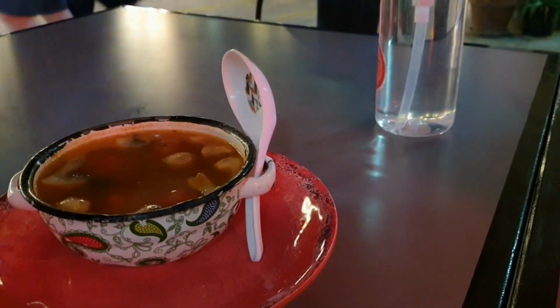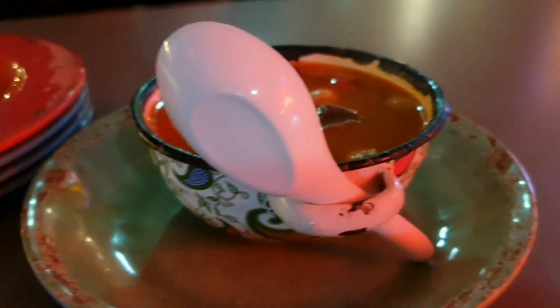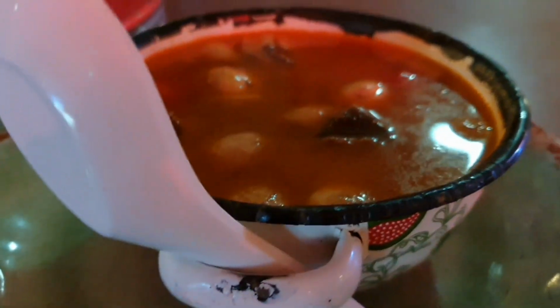Okay guys, so here's one of the foods we got. I think it's tom yum, and then this is also another tom yum. Wow, it looks very delicious.